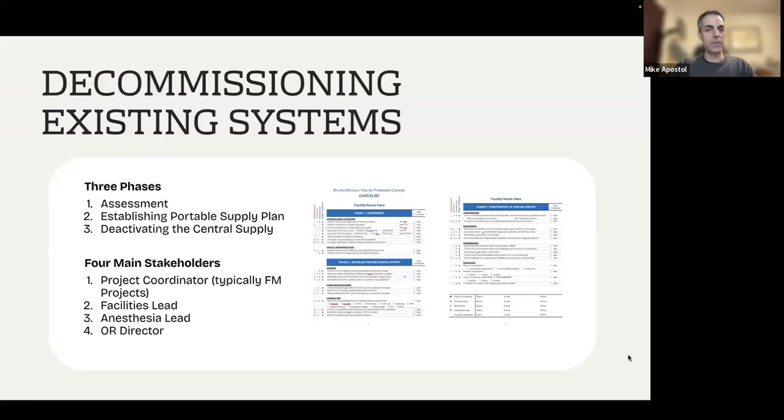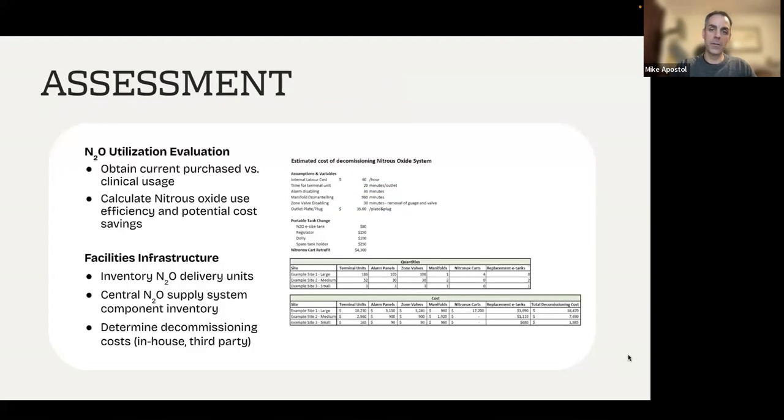There's a checklist that I'm sort of referencing in this. This will be available on the Next to Nitrous website in the coming weeks, I hope. And next slide. So if we look at the first stage, the assessment is kind of what we've all been talking about. You're looking at your current purchases of tanks and you're comparing that to the clinical usage.